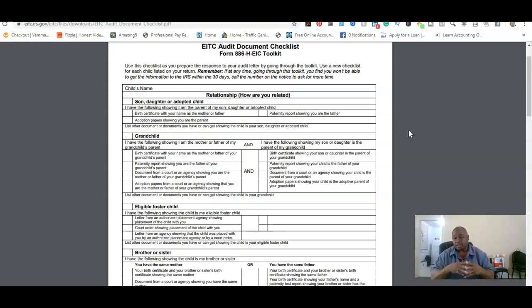It's a good resource tool that's going to help you with the relationship, the residency, the age, and what documentation you'll need to help prove these relationships when it comes to being on a tax return, and to be able to validate that relationship and what documentation you should have in the file already. That's what it's all about: protecting you by having the right documentation already in the file.